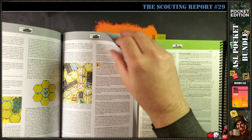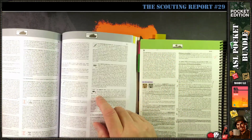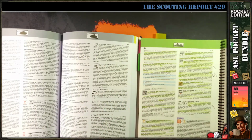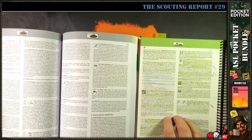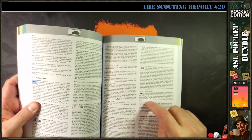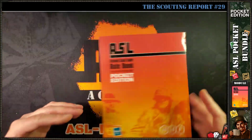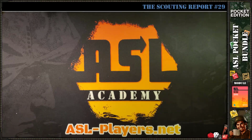It feels much nicer, and it's probably going to survive a lot longer in use in this rule book versus this rule book. Of course, you can see I don't really take good care of mine. I don't care. I just write in it and highlight and do whatever to it. So it's not that important to me. But people who worry about the longevity of their rule books, this is an upgrade in paper quality, which is really nice. Okay, that's it for just a brief run through of the Pocket Bundle.